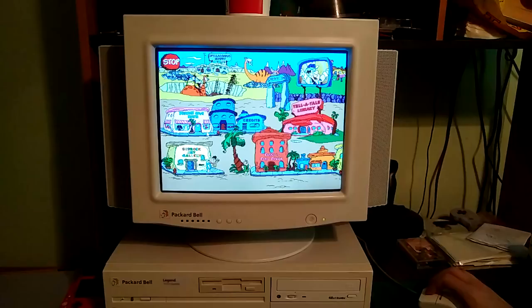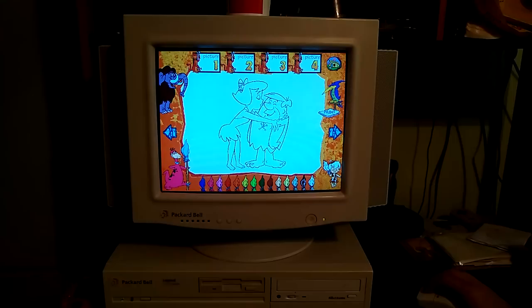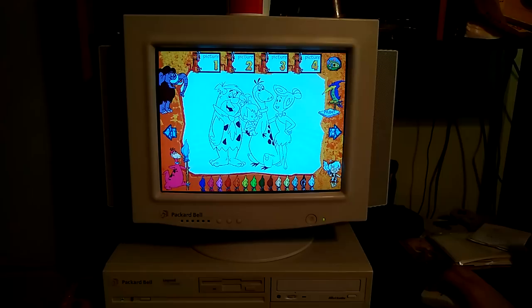Bedrock Art Gallery. Let's see what this is. I think I know what it's probably going to be. And I was right. It's their coloring pages. So let's paint this in, shall we? Oh, you have to do it yourself. There's no fill-in tool. So yeah, not the best out there, but it's something.